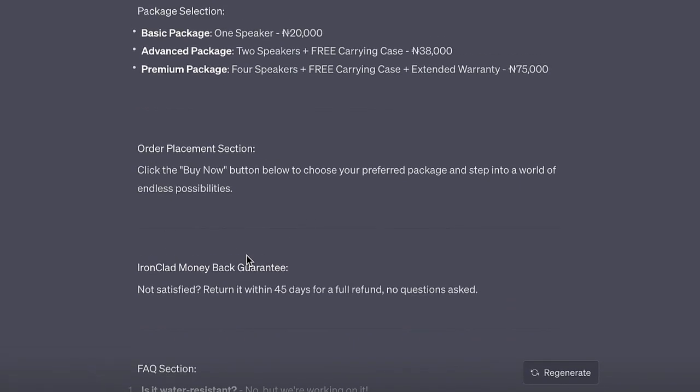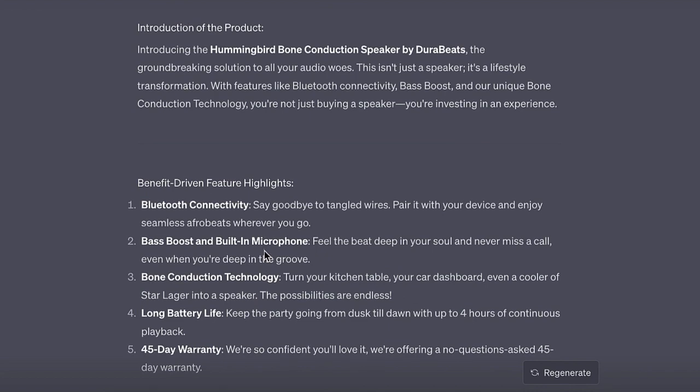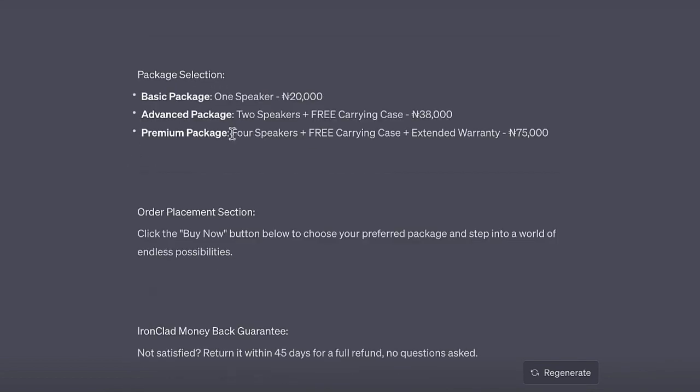And the sweetest part is it even generated different packages. Can you see? So it generated basic, advanced, premium. Now the first one, it says come pay 20,000 naira. It even created your offer automatically. Everything is actually inside the prompt, guys. If you do not have an idea of what to use as bonus, you can use this.